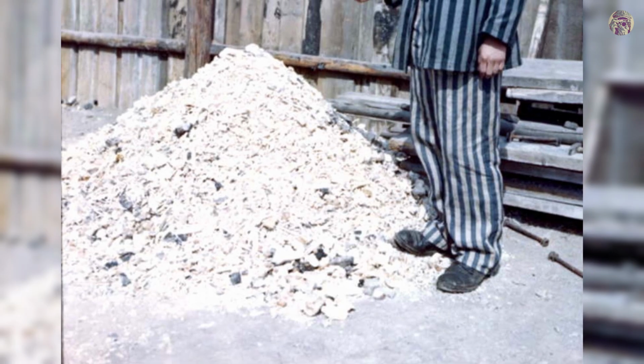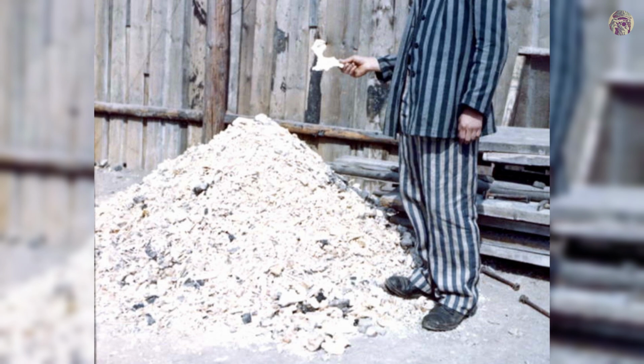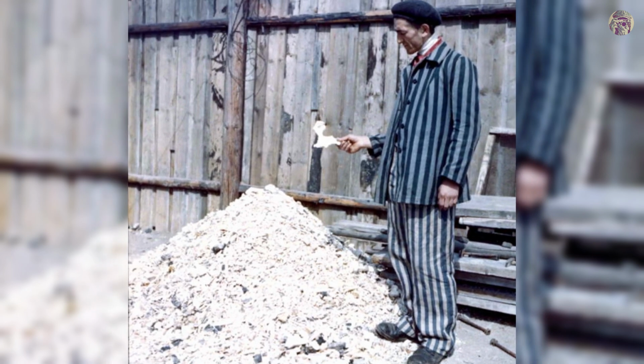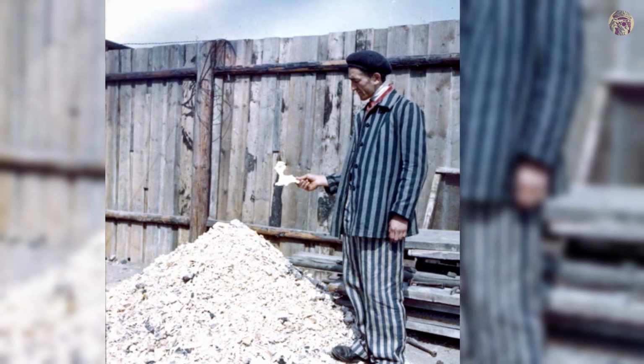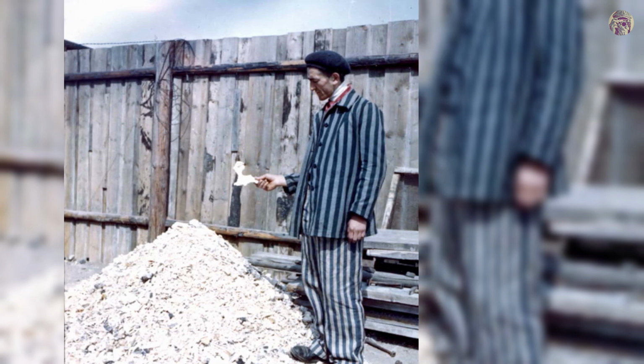A former prisoner holds a human bone from a large pile of other bones from the Buchenwald concentration camp's crematory, 1945. The crematory at Buchenwald, like those in other concentration camps, was used to dispose of the bodies of victims who had died from starvation, disease, forced labor, and execution.